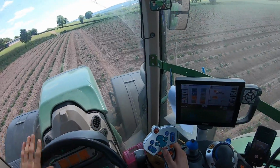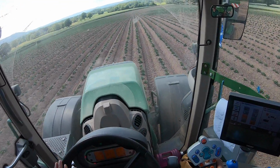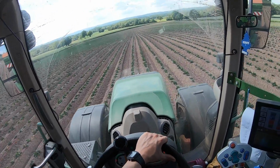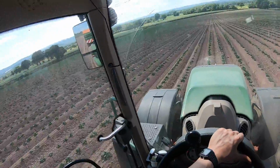Let's see if I can get into this row somewhat neatly. You can see the dust kicking up. Pretty bloody dry. But there we go. Yeah, 3-man effort. We did get it on in the end. Look at that view. Beautiful. This is some of the rape you can see ahead. Obviously not in flower anymore.